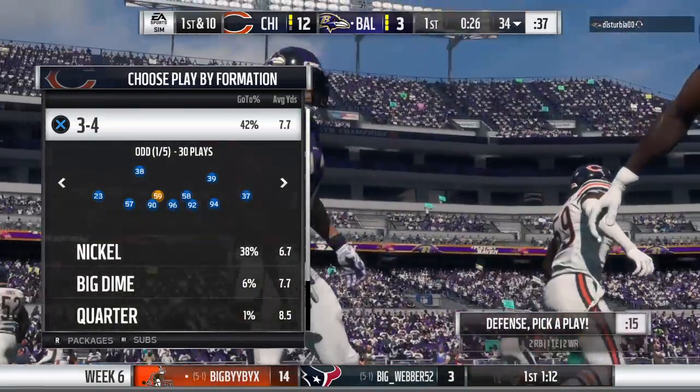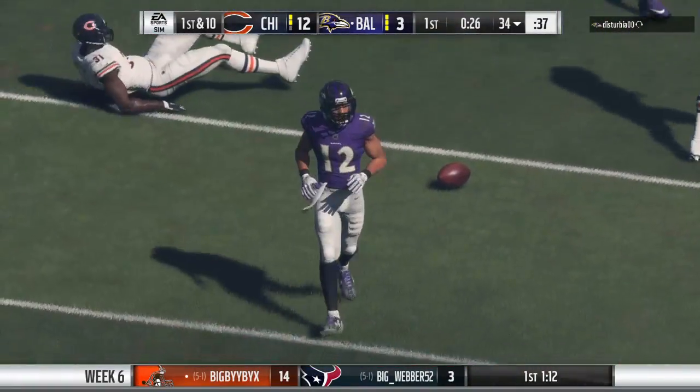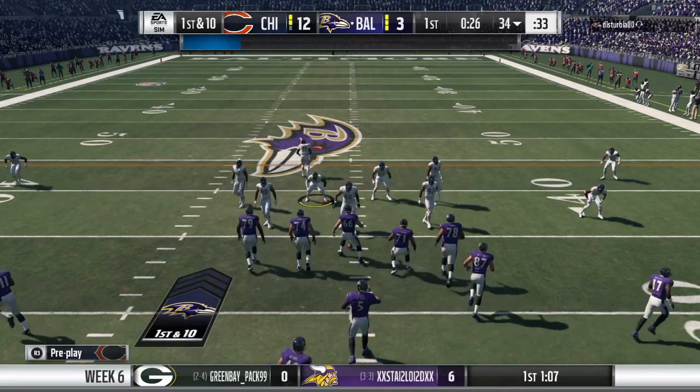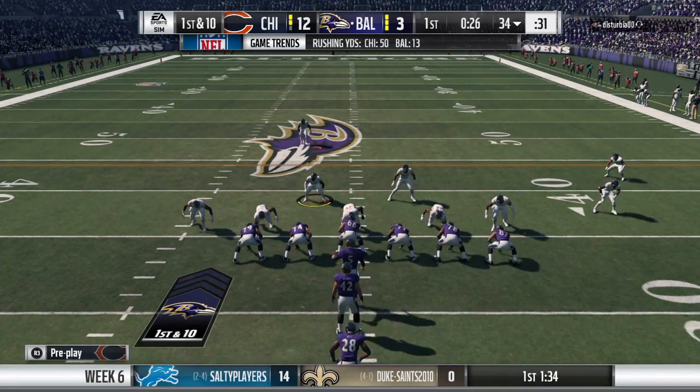The Ravens offense now, they get ready to head back on the field. And last time they coughed it up, led to a field goal. They're fortunate that it only led to a field goal, but still, they're not happy about it.